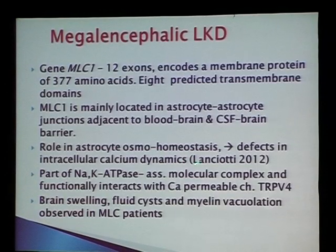The pathogenesis is still largely unknown, but it is still being investigated. The latest investigation has come up with the finding that there are defects in the intracellular calcium dynamics, and this protein also takes part in the sodium-potassium ATPase associated molecular complex, and thus functionally it interacts with calcium-permeable channels. So essentially, if there is a mutation in the gene, the protein is defective, and this process gets haywired, and thus leads to brain swelling, fluid cysts and myelin vacuolations.